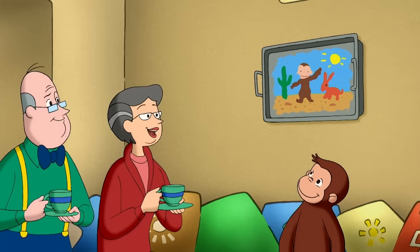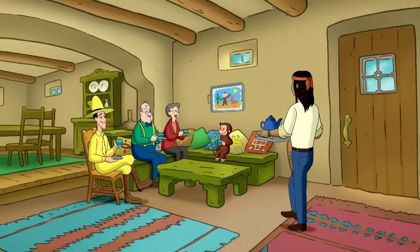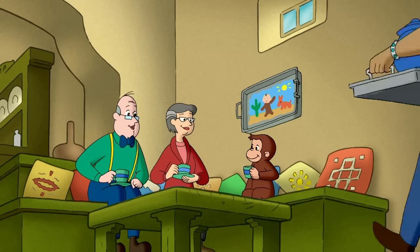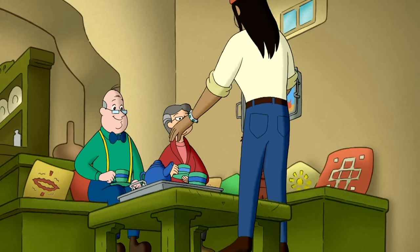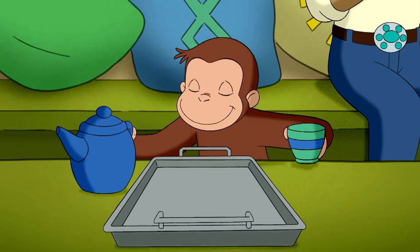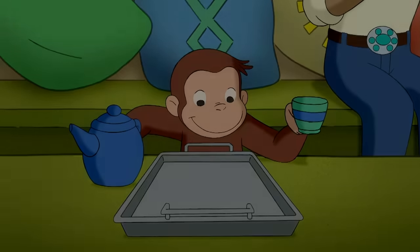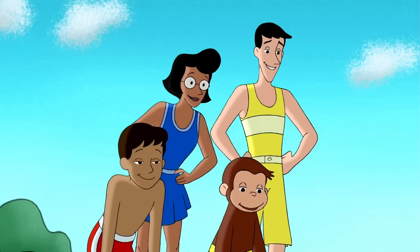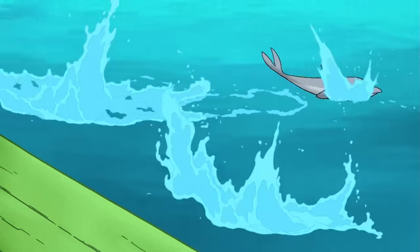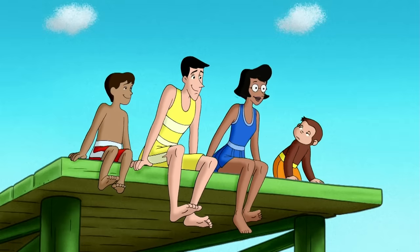Well, I guess giving glue to a monkey was a good thing after all. Yeah. I say, George, think maybe you could make one for us next? Yeah! He sure could, but he'd need a new canvas. Ooh. His pod comes in with the tide. A pod is a group of dolphins that travel together.